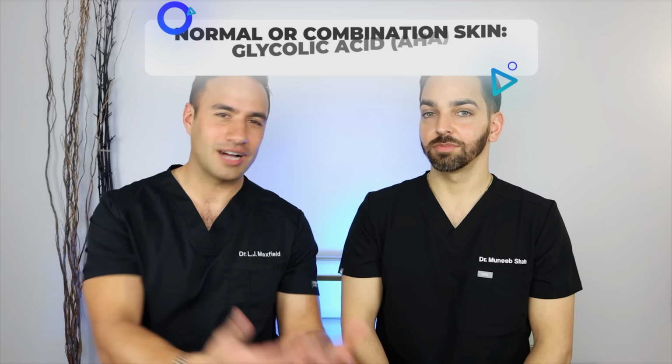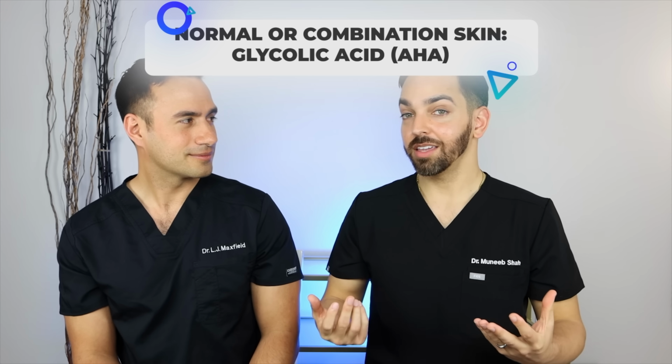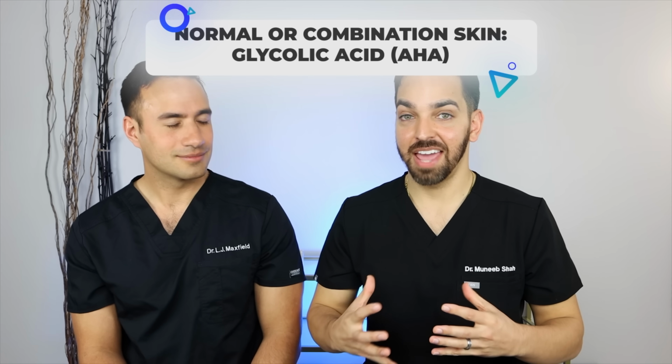So if you have normal or combination skin, glycolic acid is pretty much the basic one to start with. Glycolic acid is that super well-rounded acid. It's going to be great for so many of the different problems that we've already mentioned. It has so many functions, and it's been studied probably the most extensively of all of these, maybe salicylic acid equally, but it has extensive studies on it. But it's the smallest particle alpha hydroxy acid, which means it's going to penetrate deepest in the skin and cause the most irritation and inflammation of the group. But if you have normal or combination skin, you're going to tolerate this pretty well.